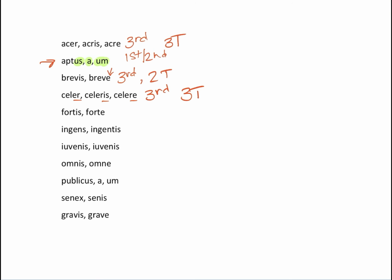Fortis, forte. All right, it has to be a third because it doesn't end in -us, so that's easy to see, and it also doesn't end in -is, the second one, so it's not the genitive form, so it is a 2 termination. All right, ingens, ingentis: again, it has to be third, no -us, but look at this. This second one ends in -is, which tells us it's the genitive form, so it is a 1 termination. So this one, we have iuvenis, iuvenis. Again, has to be a third because it doesn't end in -us. This second ending is -is, so it is a 1 termination.